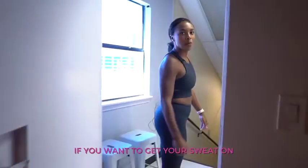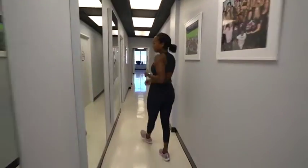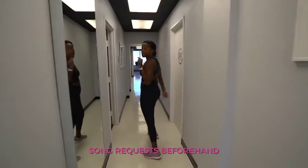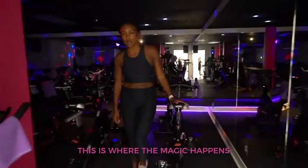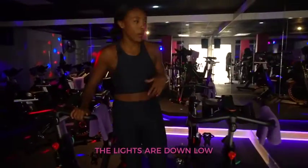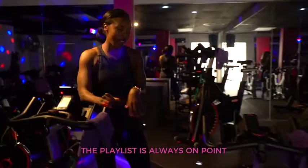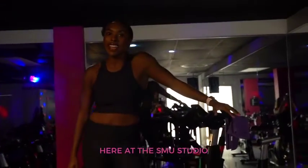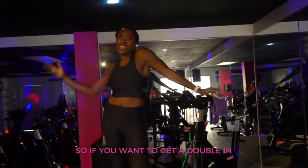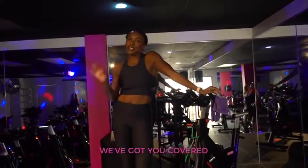If you want to get your sweat on, get your party on the bike, you can just make your way down this lovely hallway. Make sure you give us your song request beforehand. We need that. Come on into our cycle studio. This is where the magic happens. The lights are down low, the music is loud, the playlist is always on point, and this is where all of our spin classes happen. So we got 20 bikes here at the SMU studio, so if you want to get a double in, 30 minutes of spin, 30 minutes of lifting, we've got you covered.